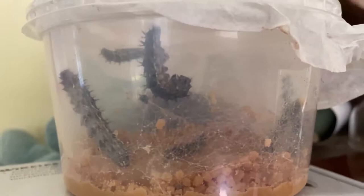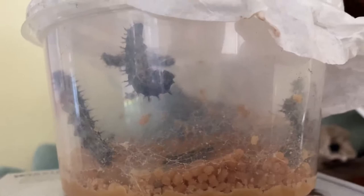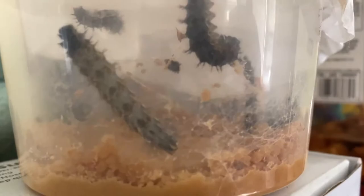Day 8, and we've got our first caterpillar ready to go into the chrysalis stage. I know it's hard to see because I'm shaky and the container is a little fuzzy to see through because of all the webbing from them. They are so big. It's only been 8 days and one's ready.